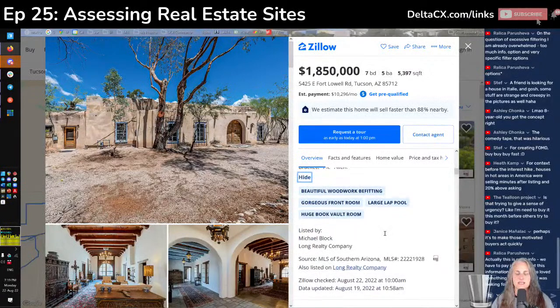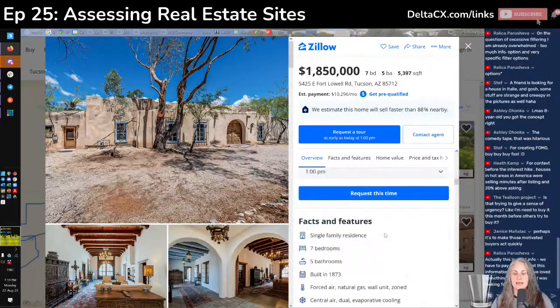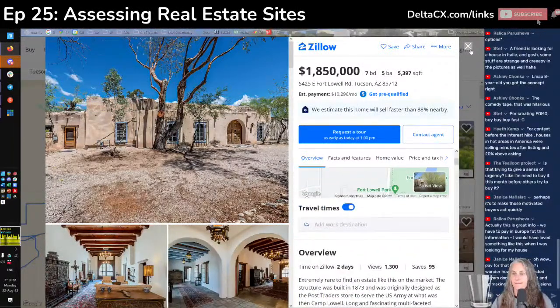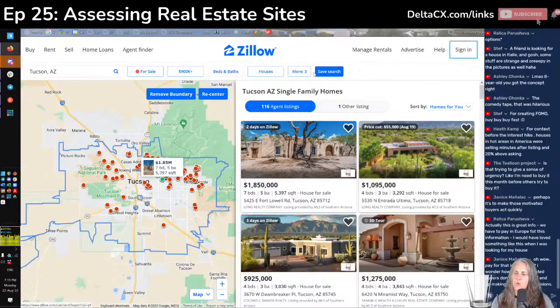We don't have a good sense of when this house was redone or if the person who bought it in June made any changes to it. So to me, it just seems like a flip. No, I don't want to sign in. Janice says, oh, wow, pay for that information. I wonder how many interested buyers don't pay for it and make an uninformed decision.